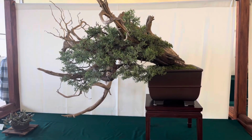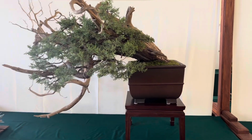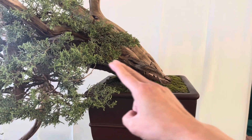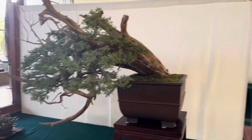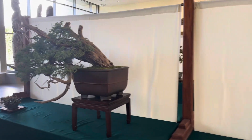I wonder originally what's the orientation of this tree, just because usually the living is on that protected side. I wonder if this is the original orientation, how Tom actually dug this tree up. If I find him, I would love to talk about that tree, just the orientation.